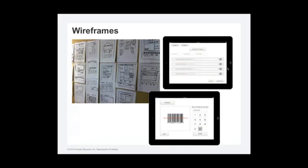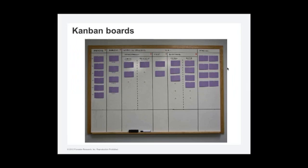Another thing that we see organizations that are working in this space using are wireframes instead of really long requirements documents. I'd almost go so far as to say the day of the 50-page requirement specification is dead. It's much better to work with journey maps, personas, and wireframes to do a little bit of work, run some experiments, look at the results of those experiments, and then incorporate what you've learned into the next iteration as rapidly as possible.